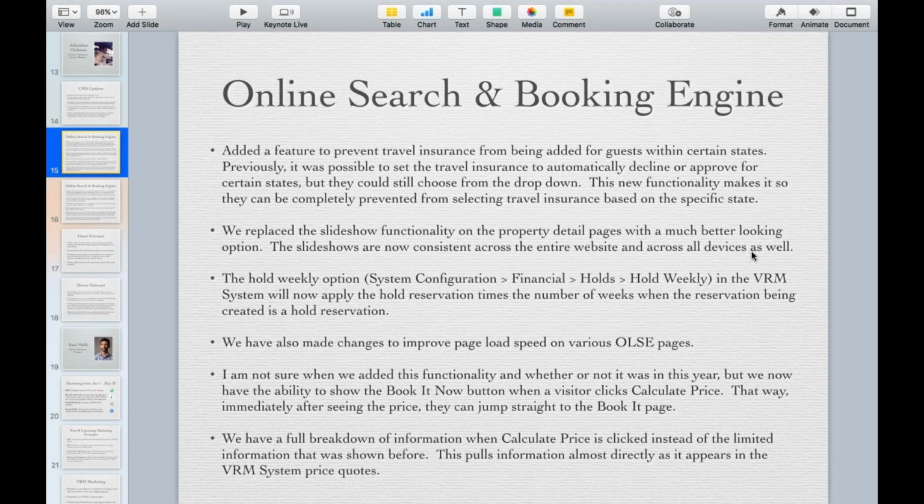We've added a feature to prevent travel insurance from being added for guests within certain states. Before, it was possible to have the travel insurance decline or approve automatically based on the states. But even if you chose the option to automatically decline, the guest could still go in and choose to have it assigned. So what we've done is made it so they can't choose travel insurance at all. It's automatically defaulted to disabled, and they cannot choose it. It's declined by default, and most people will not need this functionality, but for clients that have a specific state where they for some reason cannot offer travel insurance, this provides that option for them.